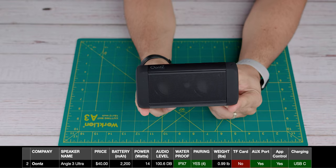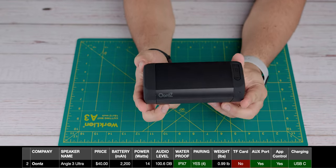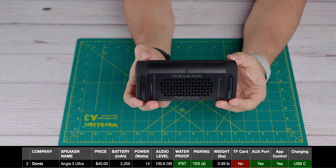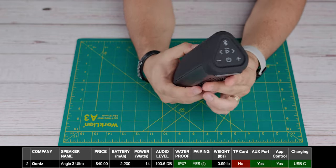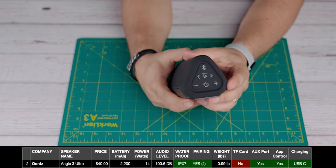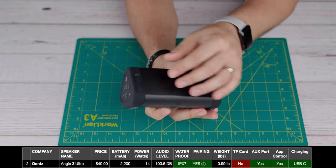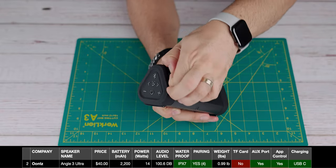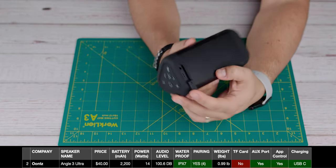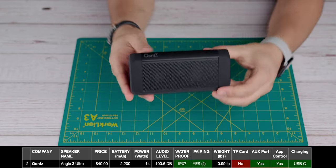Second speaker, we have this Angle 3 Ultra by Oontz. This is also another extremely popular speaker on Amazon. Currently sells for $40. It has the same size battery as the last speaker, 2200. It's not as strong, it's 14 watts, but again, it's extremely impressive for its size. The loudest it got was 100.6 at about 16 or 17 inches away from the speaker, so plenty loud.